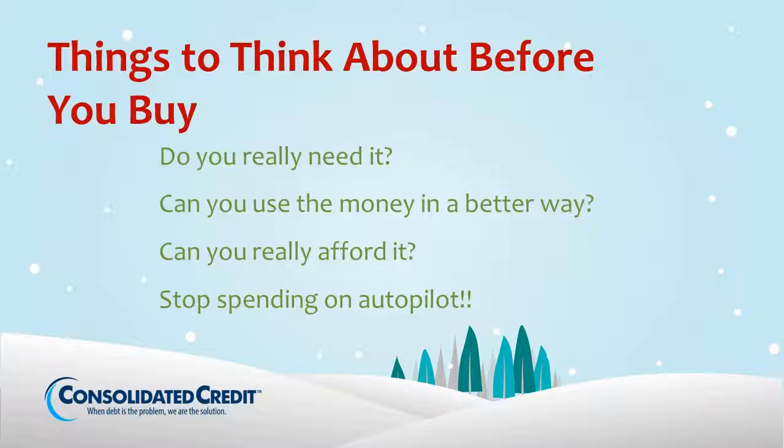Another question to ask yourself is, can you use the money in a better way? Of course you can. Make a donation to a charity on your family's behalf, or pay off debt. Make an extra mortgage payment. The next question is, can you really afford it?